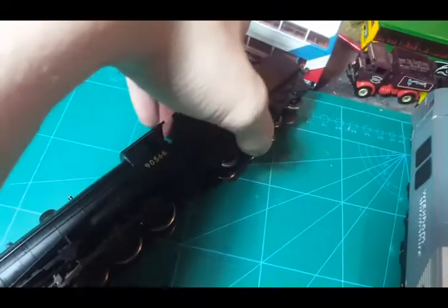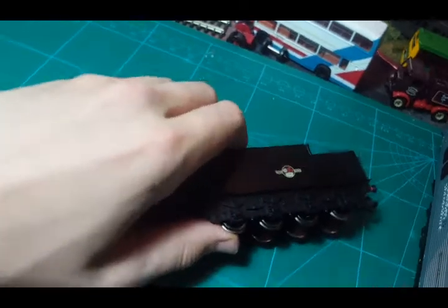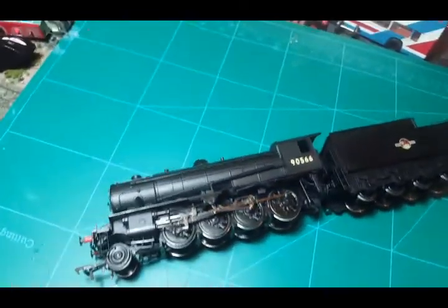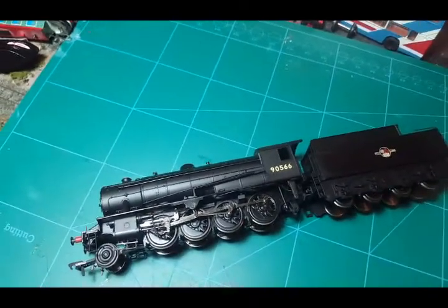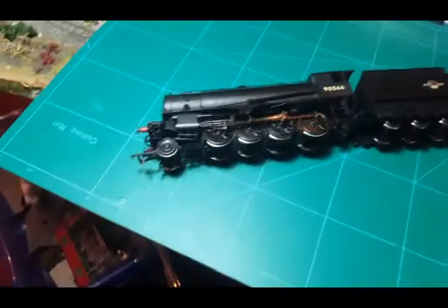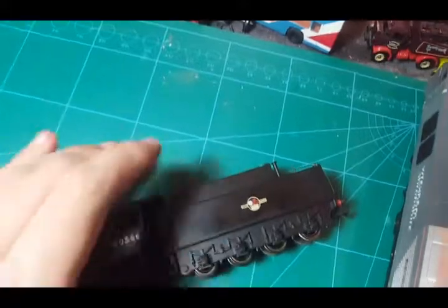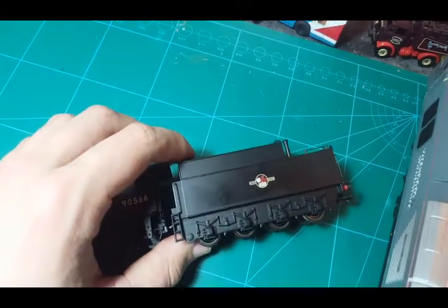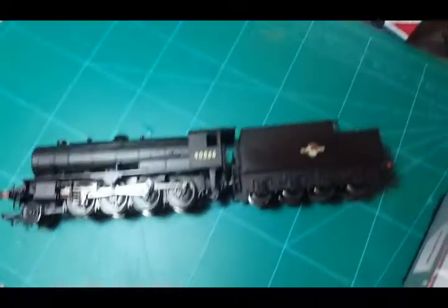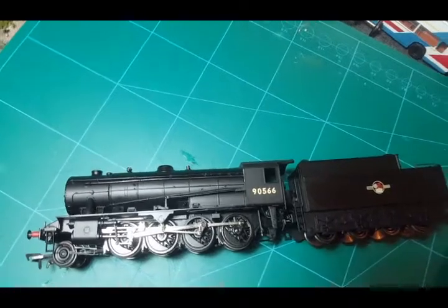Actually, I'll just disconnect the tender. It might be too hard to jump, so I'll just leave it on for now and just carefully move it. Don't like that. There we go. It's kind of like an 8F, but not quite. An 8F has quite a boxy firebox, as you saw earlier. I looked at this tender and thought it's more of an American looking tender, but it's not. These are British built. So I like it. It's quite a different loco.